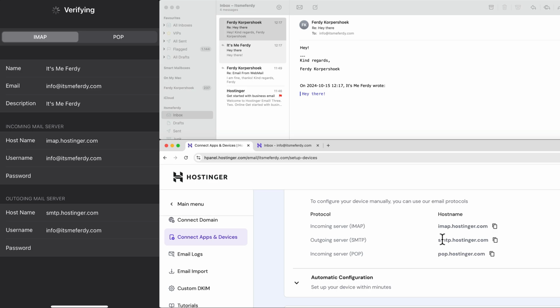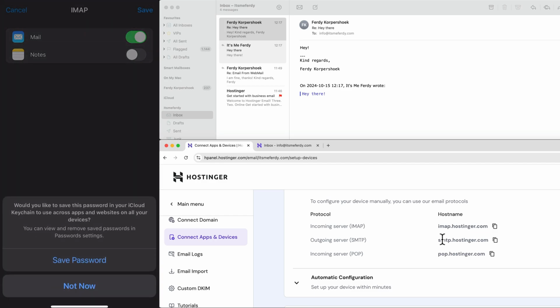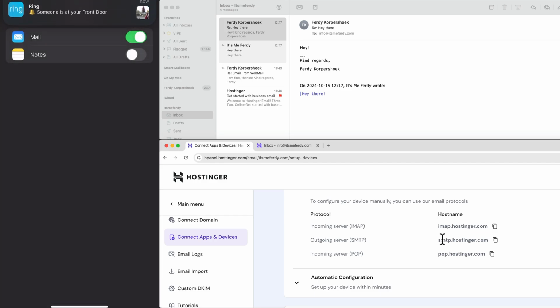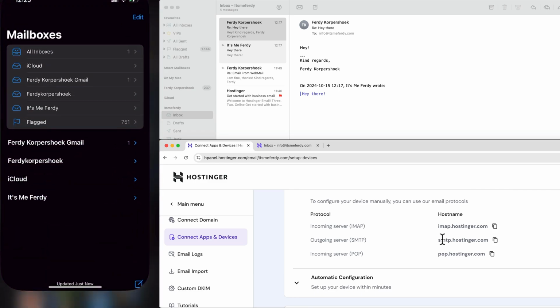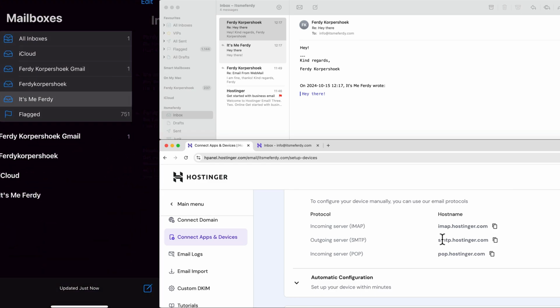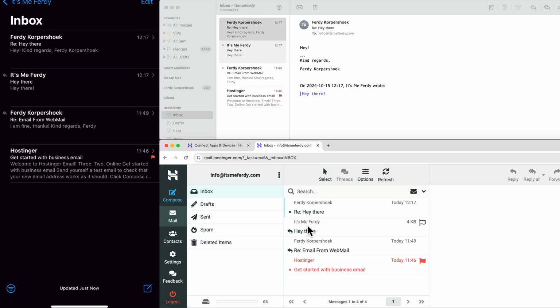It's verifying. And this can take a while. This can take a minute, 2 minutes. So we have to be patient. There it is. There's someone at the door. I want to save the password. And I only want to sync my emails. Save, account added. So now if I go to my emails and I go to It's Me Ferdy, I see all the emails that I also see over here and over here.